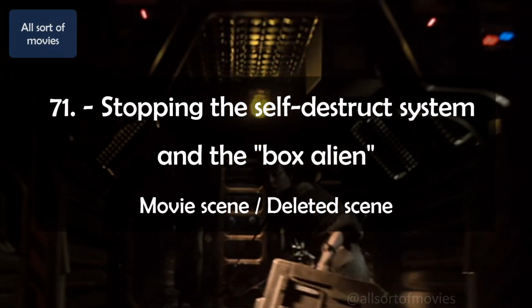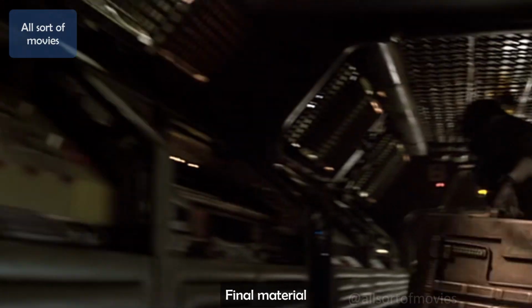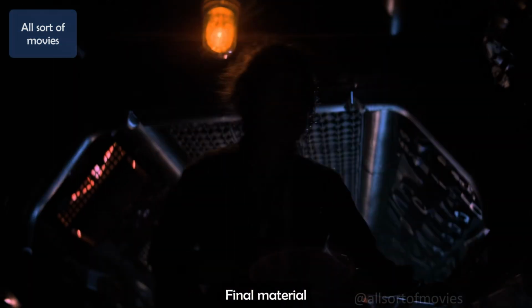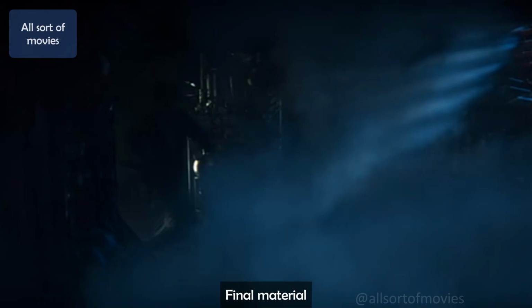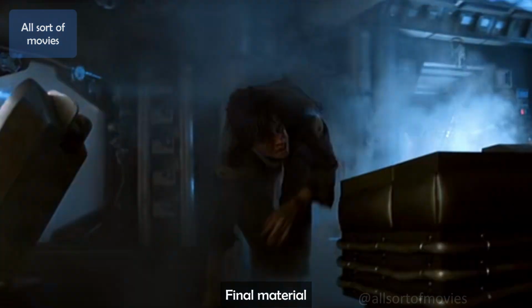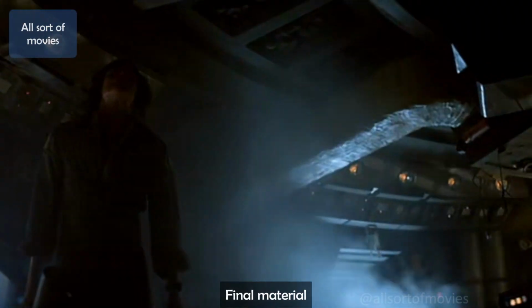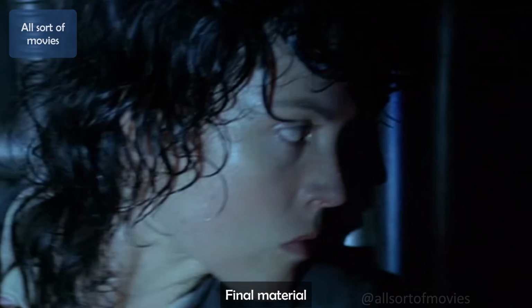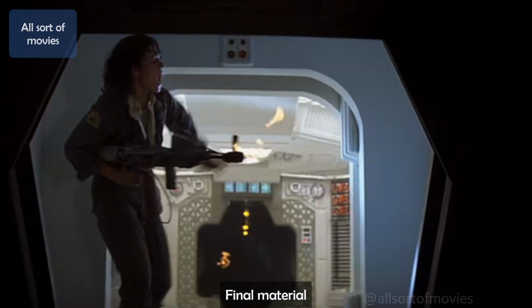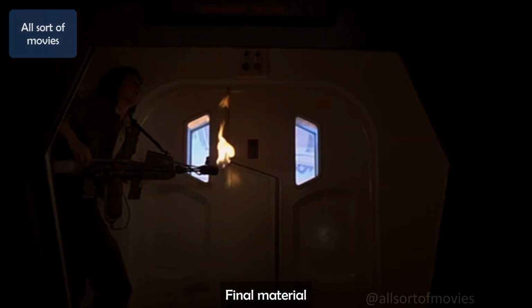71. Ripley runs towards the airlock of the Narcissus shuttle with her cat carrier. Just as Ripley approaches the airlock, she notices an alien around the corner blocking the passage to the shuttle. Ripley leaves the cat carrier and goes back to the engineering room to stop the self-destruct system. Ripley fails to stop the system and goes back to confront the alien. Ripley notices that the alien is no longer at the airlock. She takes Jones and goes to the Narcissus shuttle.